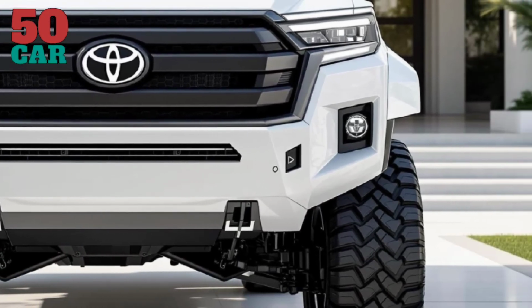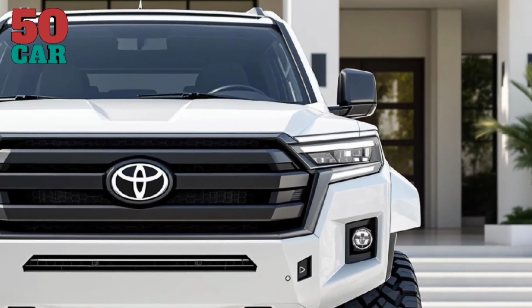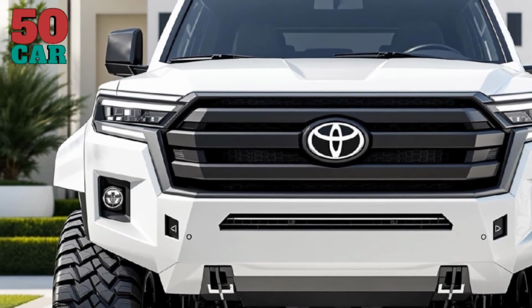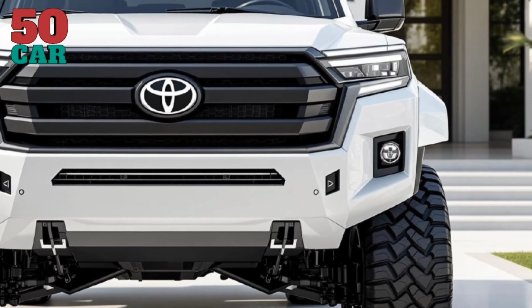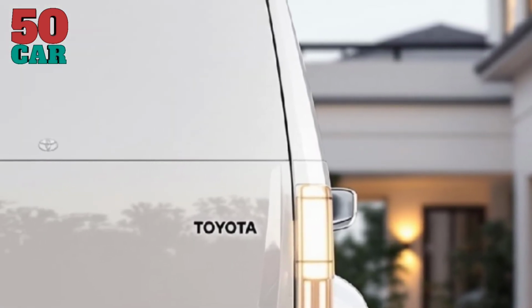Market positioning: priced at around $95,000, the Mega Cruiser targets adventurous drivers age 35-60 who crave a vehicle that dwarfs the competition, like the GMC Hummer EV or Land Rover Defender 130. It's less about comfort and more about command. Driving this beast feels like leading an expedition, not just a daily commute.